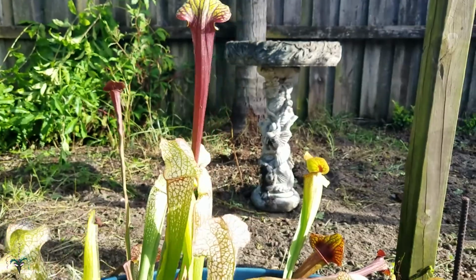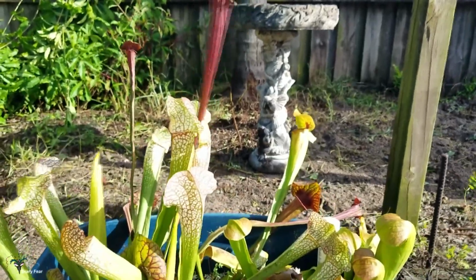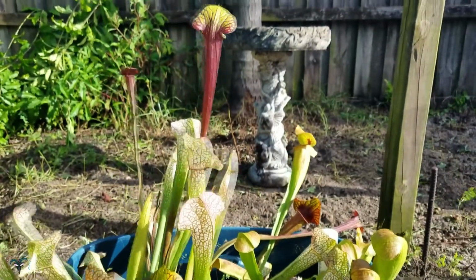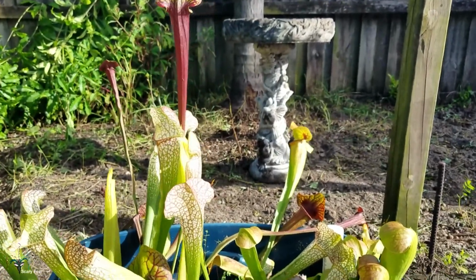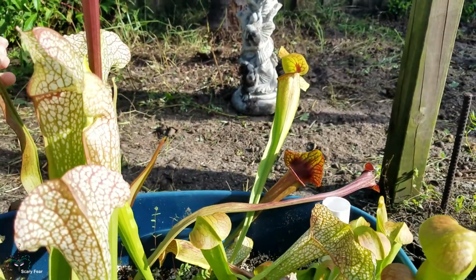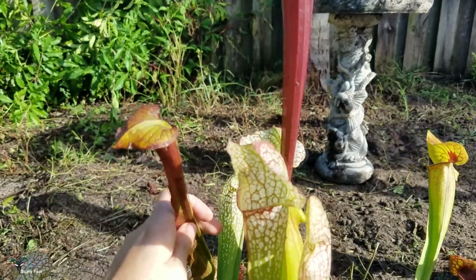I think this is a fall bloomer, this red one, because it hasn't done anything since I planted it, and now it's sending up its first pitchers. When they dry up and die, they turn solid red. The tops get dark like that.